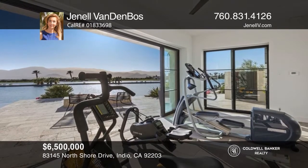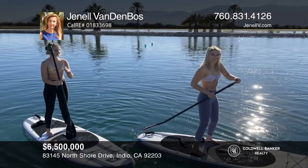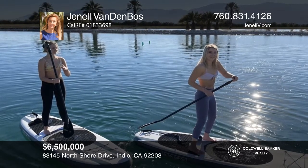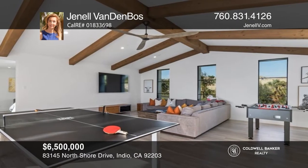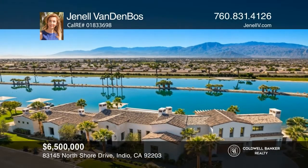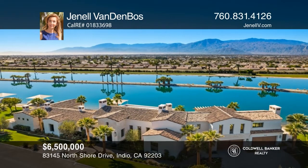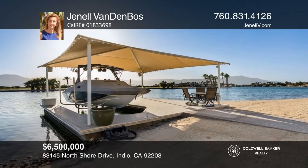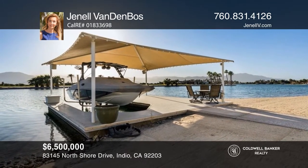This smart and modern lake house was built in 2018. It has high ceilings, motorized shades, and a minimalist feel. This home is a one-of-a-kind getaway. You won't find anything like it in all of Southern California. So, book a showing today and make this escape yours. To see your new home in person, schedule a tour with Janelle Vandenbos.